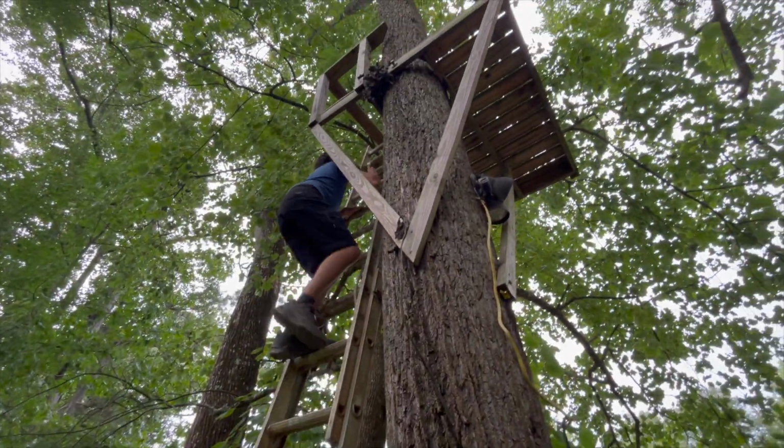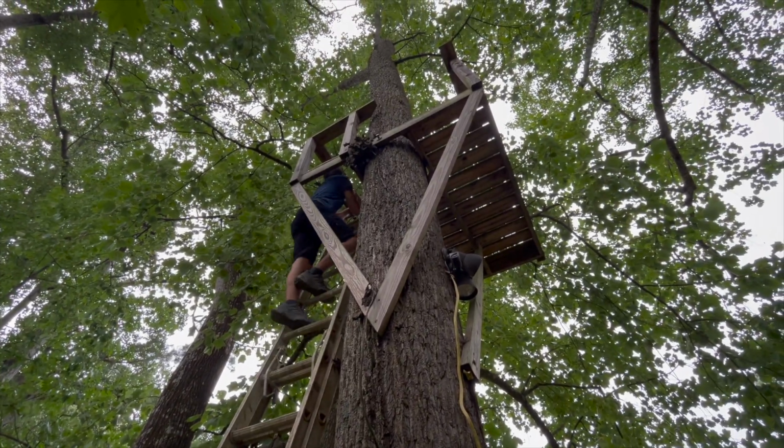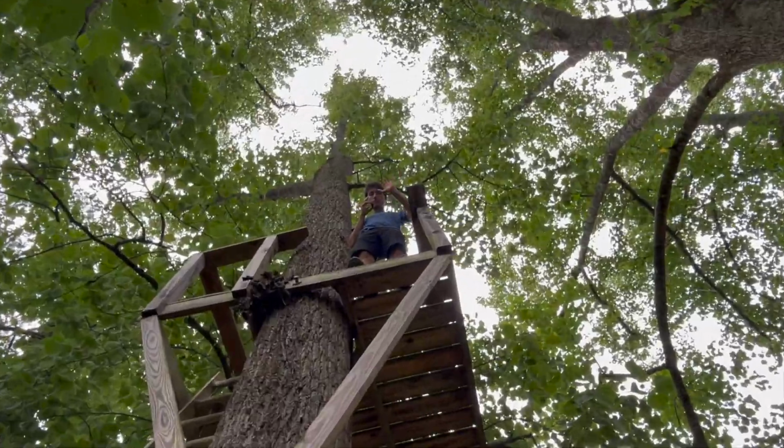There's a squirrel's nest up here. That's okay. Okay, welcome to the Eagle's Nest, the highest point on the treehouse.